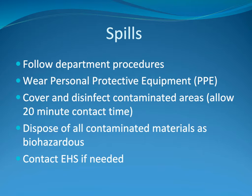All of the materials that were used to clean up the biological spill will be considered biohazardous waste and need to be treated either through autoclaving or by pickup through Environmental Health and Safety. As needed, consult Environmental Health and Safety for spill cleanup response, assistance, or advice.